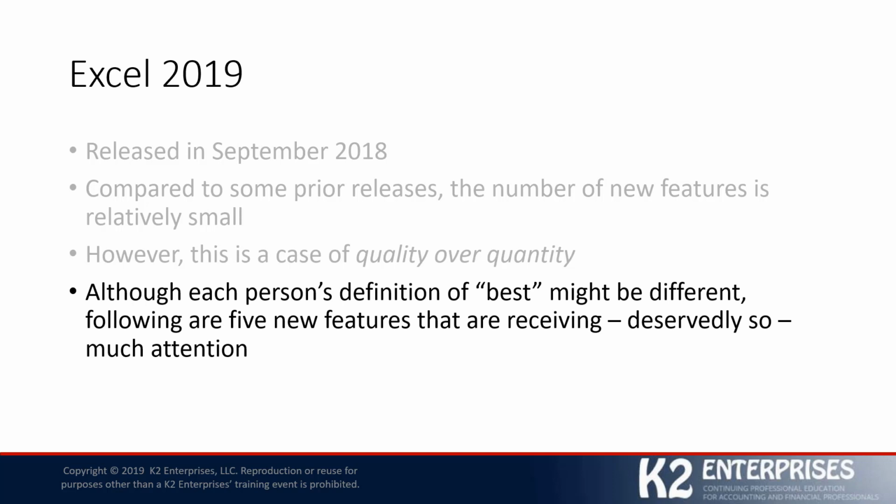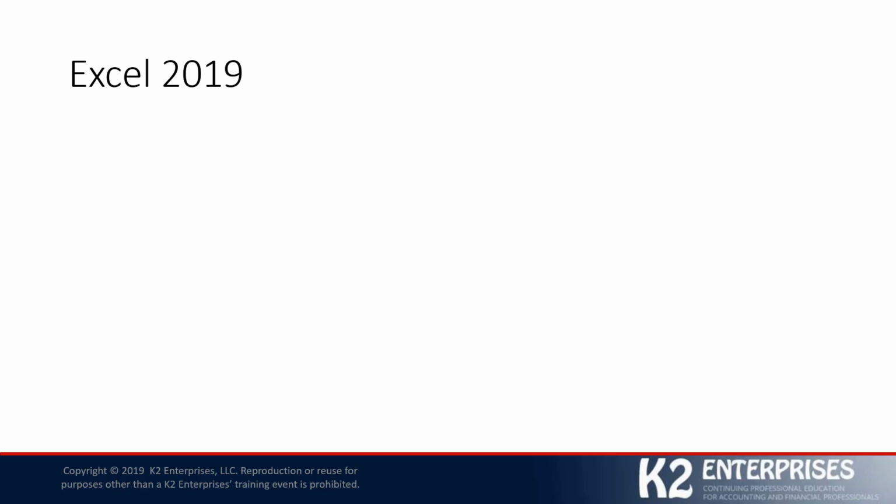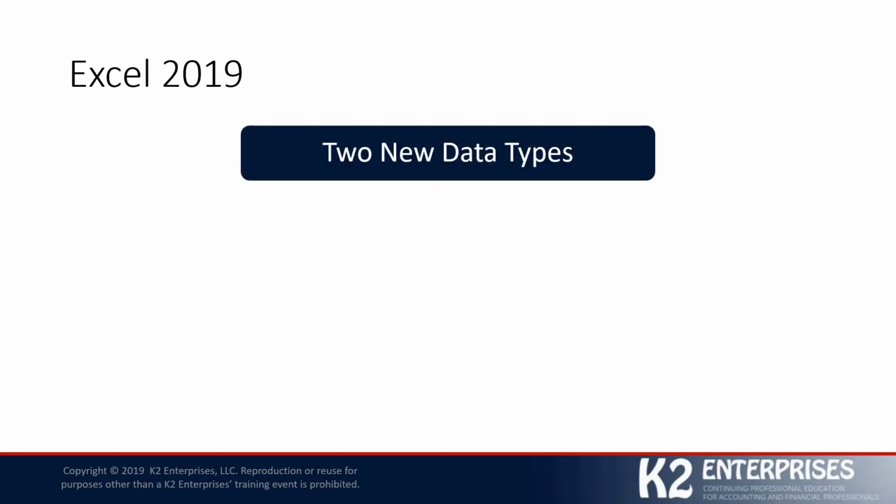And then finally, although each person's definition of best is likely to be different, the 5 features that I'm going to talk about in this session are receiving a lot of attention, and deservedly so, because they help to solve a lot of problems that many people have been having with Excel. So what are these top 5 new features in Excel 2019, at least in my opinion?